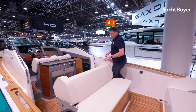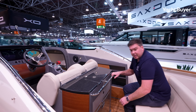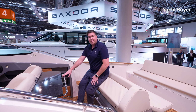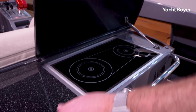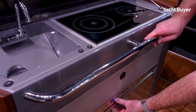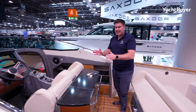And then forward here, you can either have this as a bench, so you can perch and sit forward, or you can flip this up, and if you're really traveling, you can use it as a leaning post. And this is also part of your wet bar, so you know it's not huge, but under here you've got a cooking area, you've got a sink down there as well. Underneath you've got some cooling space, and then we're into the helm, and it is a fantastic helm station.